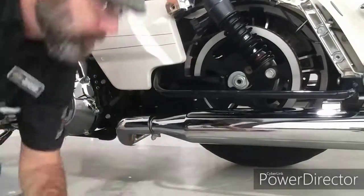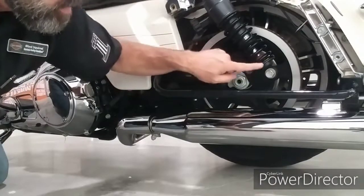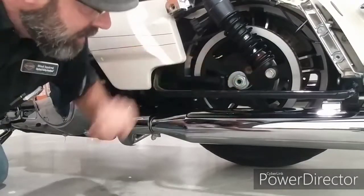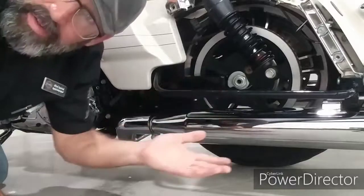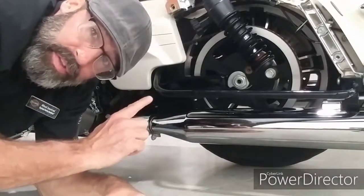Aha, a link. This system right here, you'll see this link. It goes from here to here, and what it does is it takes the shock, which normally would mount right here, okay, off of the end of the swing arm, and it relocates it back. It looks like about 1.5 inches. And what that's gonna do is, the further the shock goes back, the more the bike's gonna go down. So, a nice, inexpensive and affordable way to lower the bike and still use the good shock.